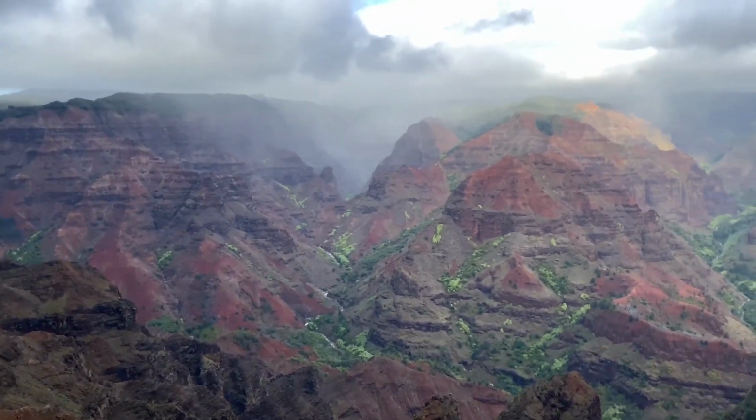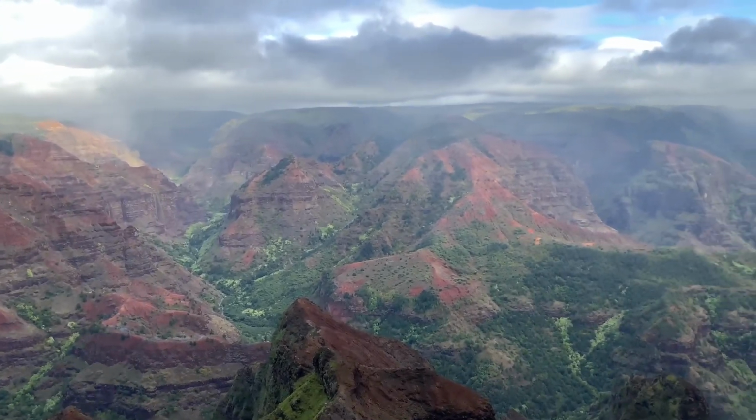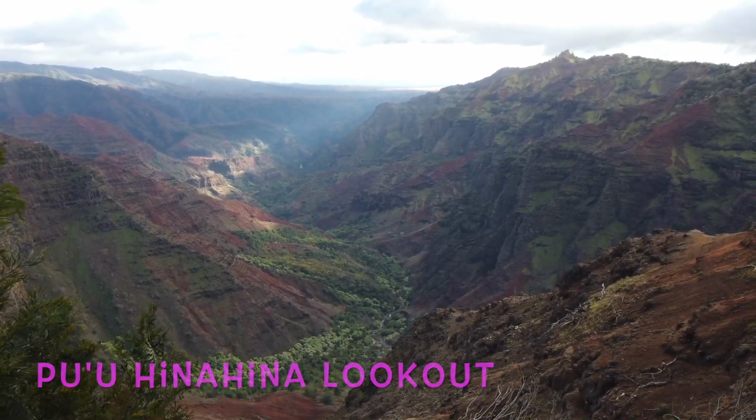For a more easy access, make sure to head to Waimea Canyon Lookout, where you can appreciate the entire expanse of this beauty, way more compact and color saturated than the Grand Canyon.